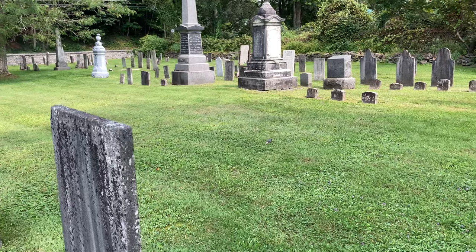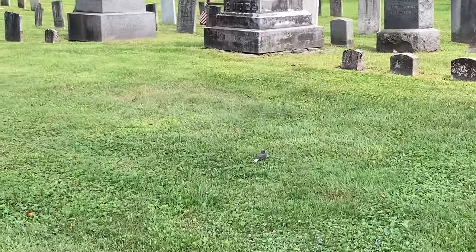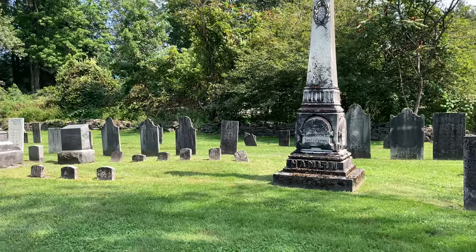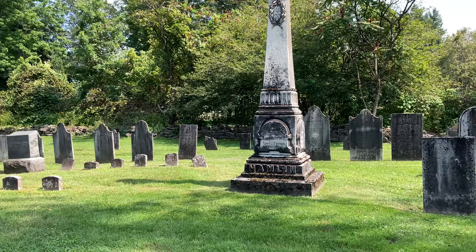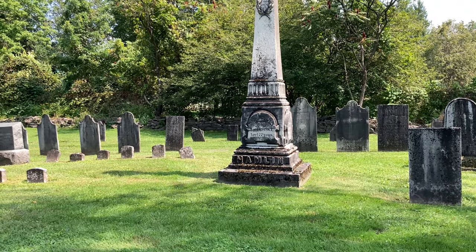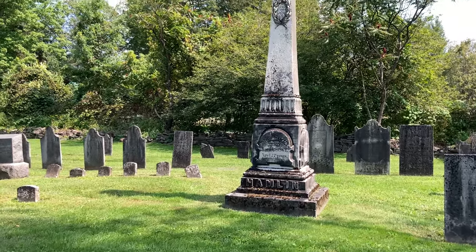there's a little bird. Hi. See you. What are you doing? Hanging out? Looks like from here, Joseph Hamlin died August 15, 1861, age 77.